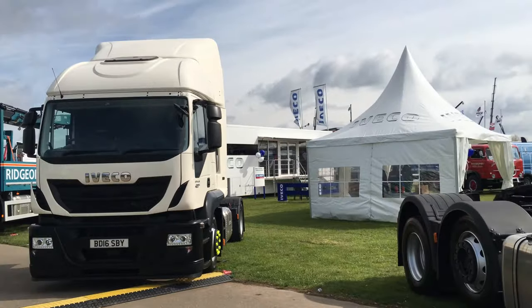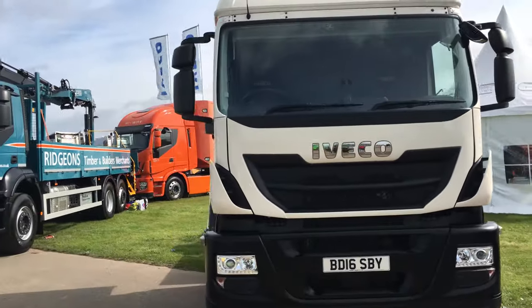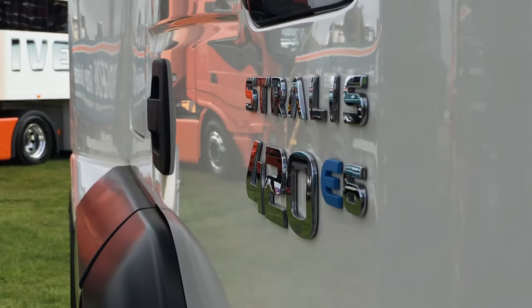Moving on from Mercedes, you have the Iveco, however you want to say it. They didn't have much of a stand, or any merchandise or anything, but it's nice to see the trucks there, because it's a really nice one.